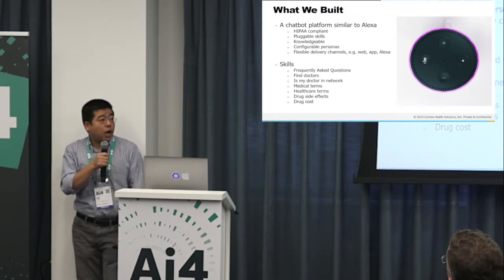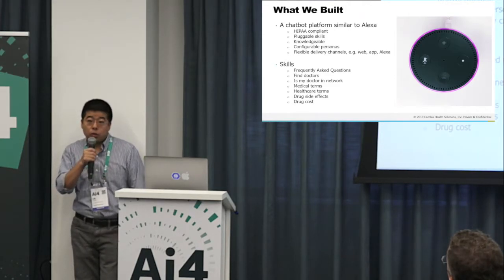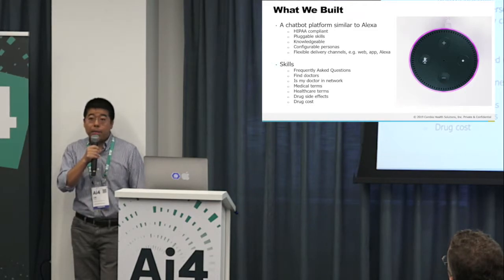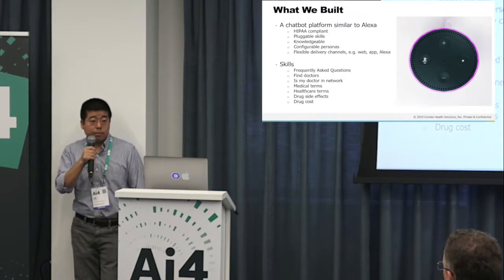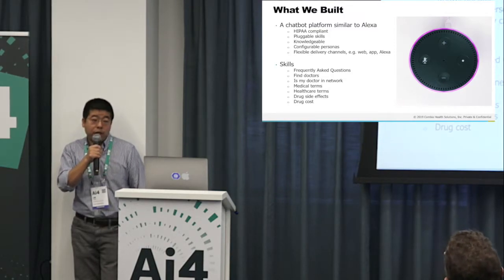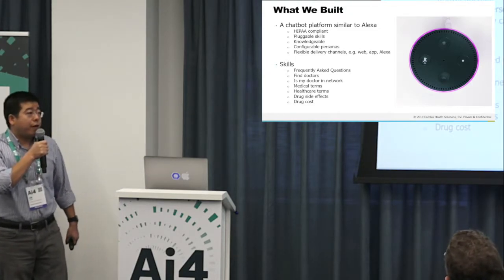We also have configurable personas. We can combine different skills into a specific bot so that we can face different types of users. For example, we have a persona for our customer service representatives. We have a persona for our health plan consumers, really our health plan members. Cambia also has a consumer-facing app, so we created one persona for those non-health-plan-related chatbot uses.